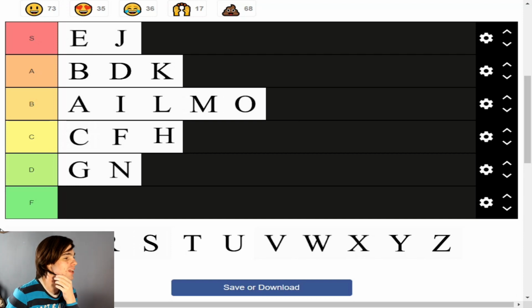The letter P. I really don't like the letter P because if you're speaking into a microphone and you say anything beginning with a P, if you say it with too much force, it makes a popping noise.